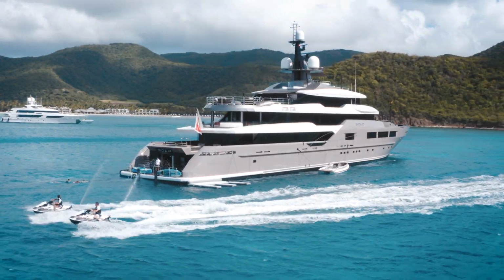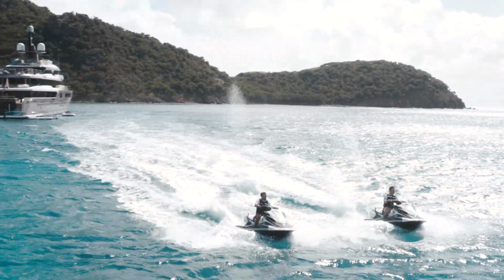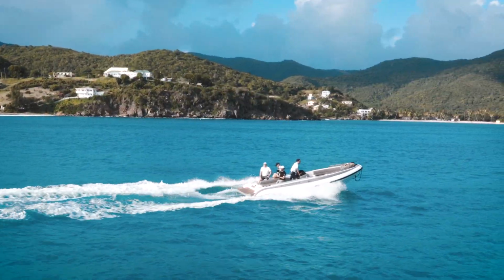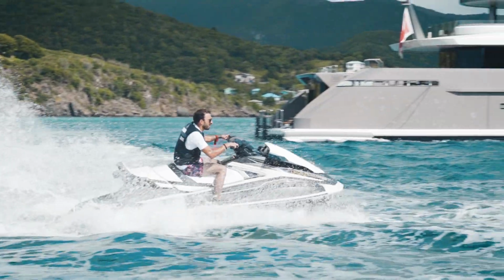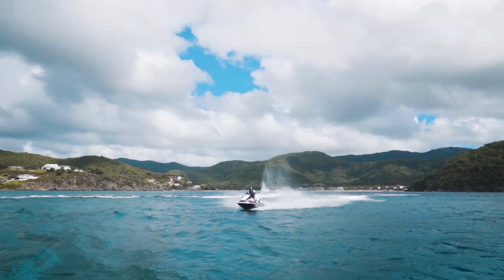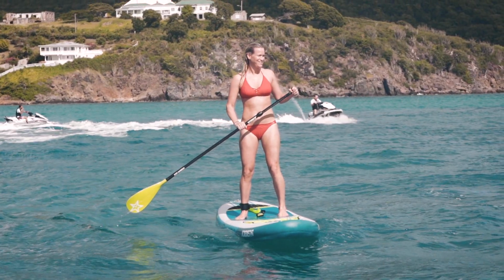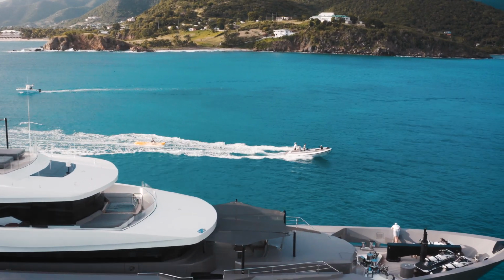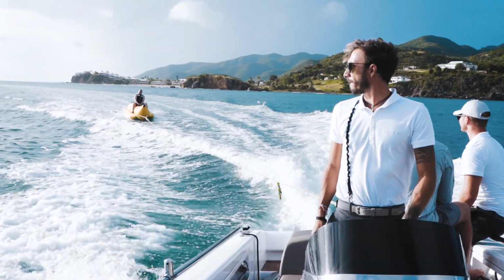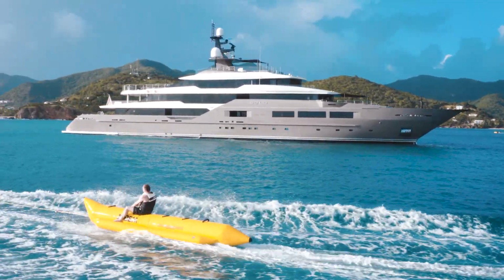Of course, the bigger the yacht, the more water toys you can choose from, and Solo has a veritable armada of tenders and toys available, including 3 Seabobs and 3 wave runners, jet surfs, a trampoline, a floating pool, paddleboards, kayaks, diving gear, water skis, a wakeboard, and of course, a 6-person towable banana that you can enjoy even in an unexpected rainfall, as happens from time to time in the Caribbean.